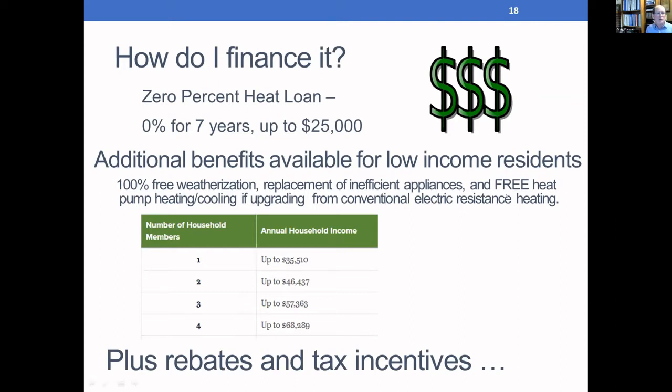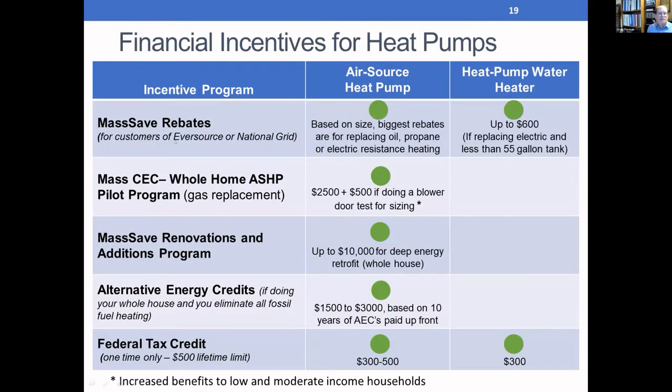There are also some additional benefits for low-income residents, and there are income limits. You can actually get up to 100% free weatherization and free heating and cooling equipment if you meet some of these household income limits. We also have rebates and tax incentives. The main one is the Mass Save rebates, and these are based on the size of your installation and whether you're replacing a natural gas system, or what we would call a high heating cost fuel like propane or heating oil or electric resistance heating. The rebates are $250 per ton if you're replacing gas, and they can be $1,250 a ton if you're replacing some of these high cost heating systems.